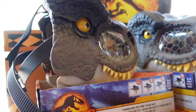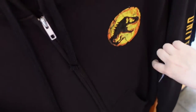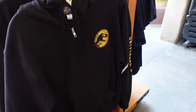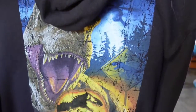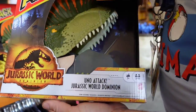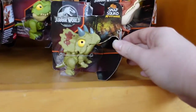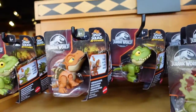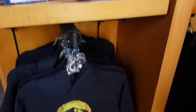I'm guessing stuff like this would be at Target and Walmart too, so you might want to price match the toys, but this is $50 for the hoodie. But the apparel may only be here. That's cool. We can play this game. Here it's 40, okay. The Snap Squad, I heard they're cheaper online too.